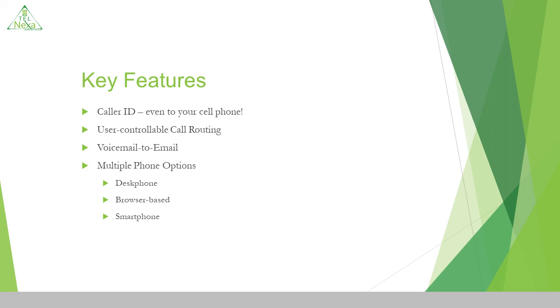User-controllable call routing means that a decision can be made for each individual extension as to what happens when that extension is called. By default, we're usually ringing a phone and then going to voicemail, but maybe you need to ring a group of phones. Maybe you want calls to go to your cell phone. Maybe you'd like to screen calls, and so on. We have a number of features available, and that can all be decided on a case-by-case basis.